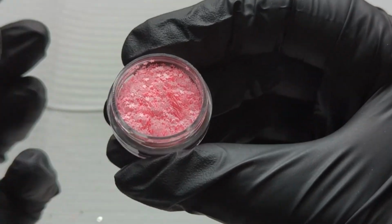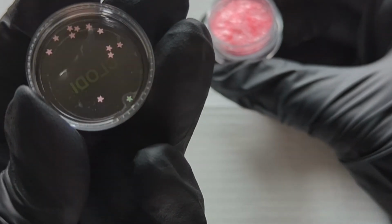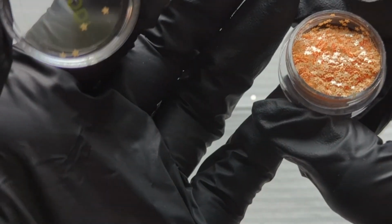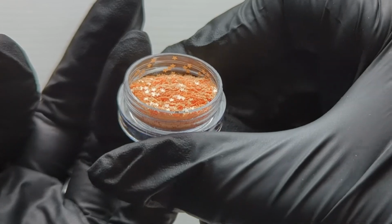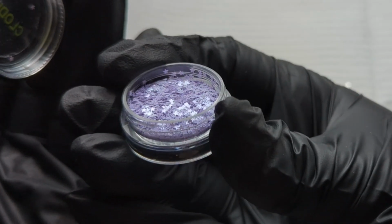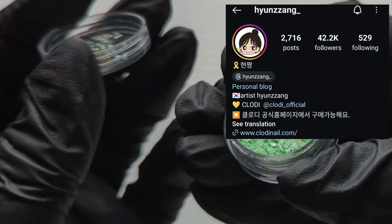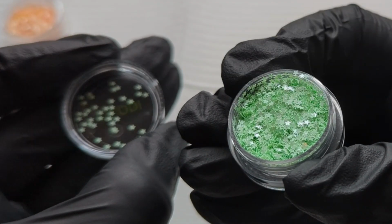So the first set that I showed you was the Clody Shining Star 6 glitter set, and then this one is the Pastel Star version. And these are by a new Korean brand. It is created by a Korean nail artist. I don't know how to pronounce her name, but I'll pop it on screen here. And kudos to her. I think she did an excellent job with these.